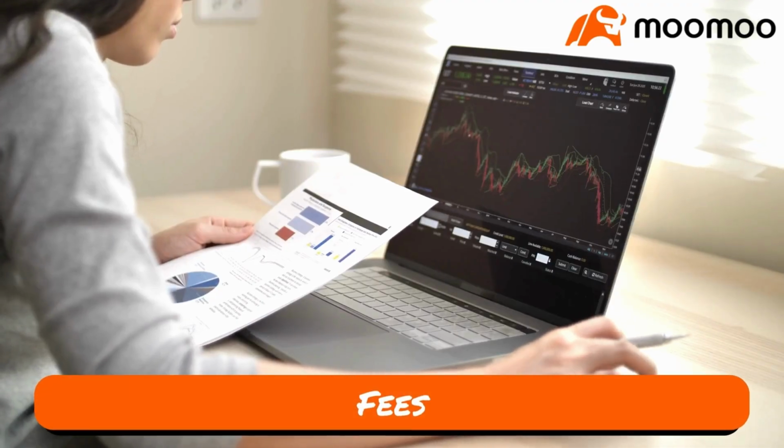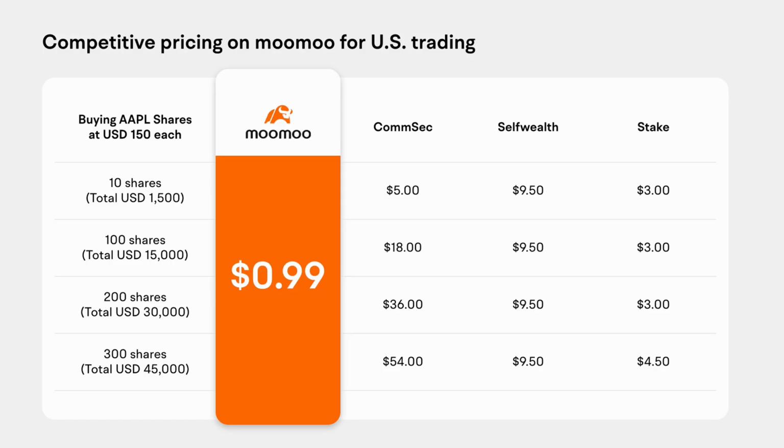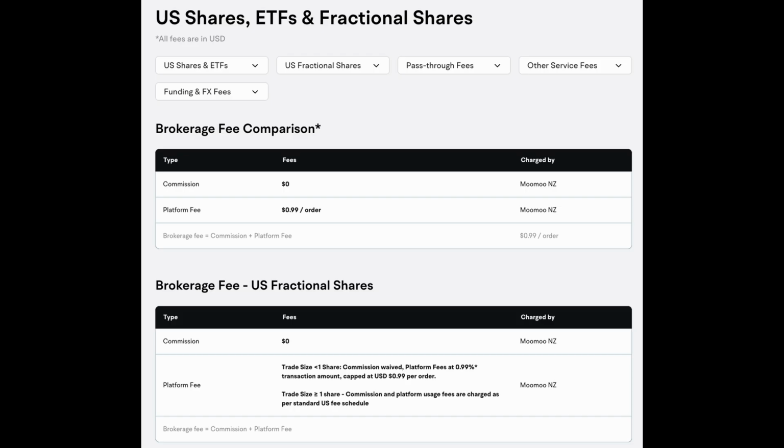Second up, let's talk fees. Outside of the investment itself, nothing impacts your returns more than the fees you pay. Moomoo offers a competitive fee structure that is very user-friendly. Trading in US shares and ETFs, Moomoo charges a flat platform fee of 99 US cents per trade in both New Zealand and Australia, in addition to not charging a commission fee.